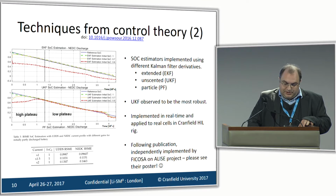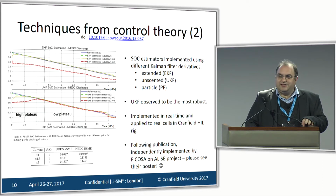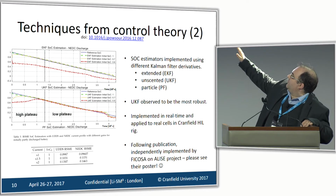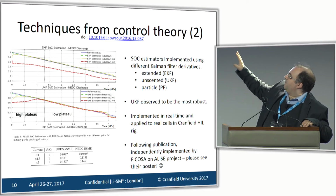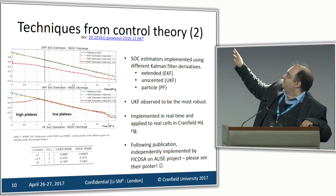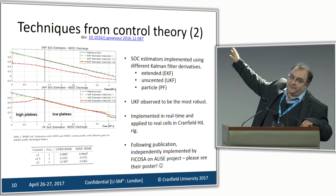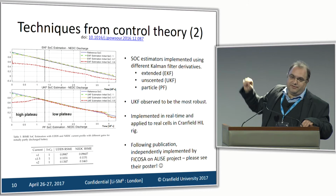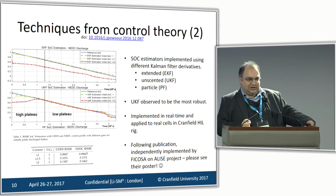Now, these things have been used for Kalman filter family estimators. We've looked at several different algorithms. The Unscented Kalman filter is the one we've settled on as our favourite. But you can see here in these graphs, we can track the state of charge quite well. The top graph shows the extended Kalman filter, which is the simplest algorithm. Now, what you can see there is that it works very well indeed, providing the state of charge initial estimate is reasonably good.